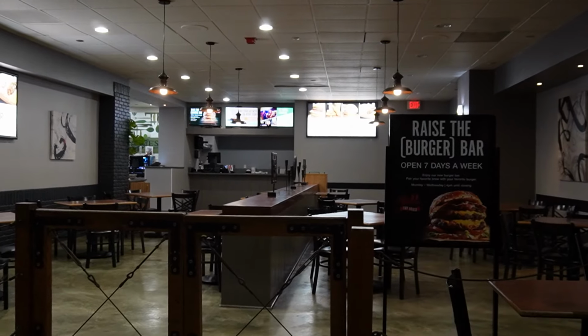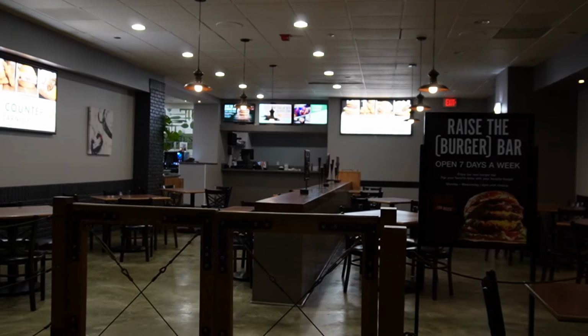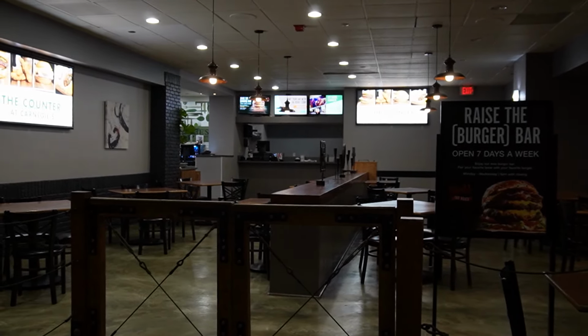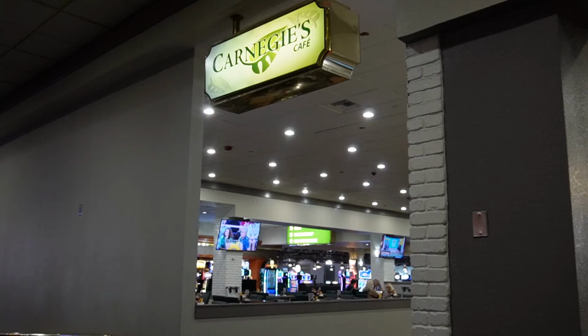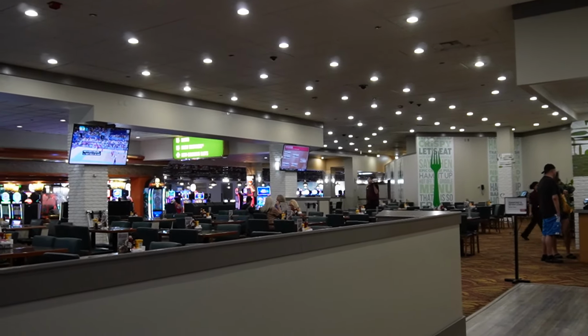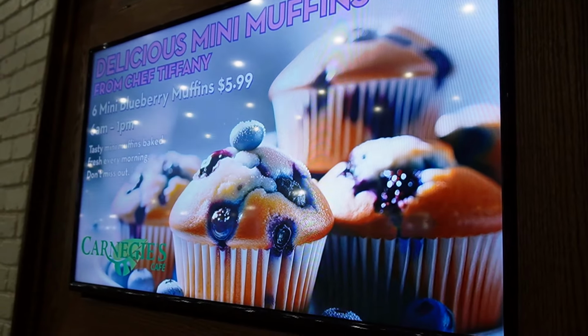They do have a burger bar as well, but it's only open very limited hours, Monday through Wednesday, 4 p.m. till. I literally have never seen this open in all the times that I have been here. Then their main sit-down restaurant here is Carnegie's Café, and it looks and smells delicious in there. Open to the casino floor here. Look at that goodness. Chef Tiffany, you know what you're doing.